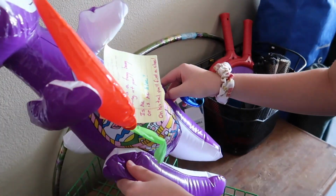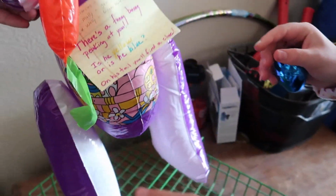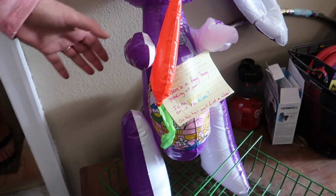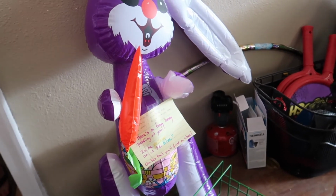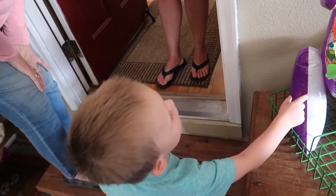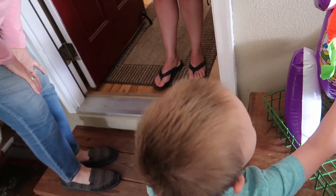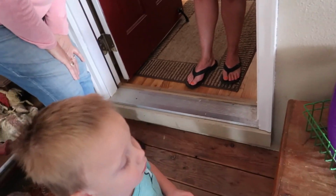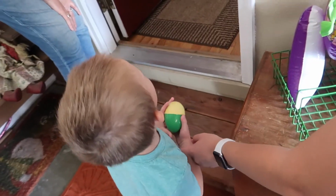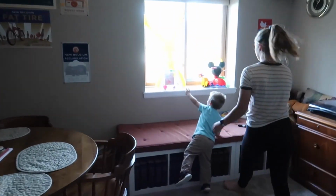Gonna while you listen to this clue. There's a funny bunny peeking at you. Is he yellow or is he blue? On his tail, you'll find a clue. Where's the yellow bunny? Do you remember where the yellow bunny is? No, that's the purple bunny. Remember he peeks out the window? Downstairs. Where is he? There he is!